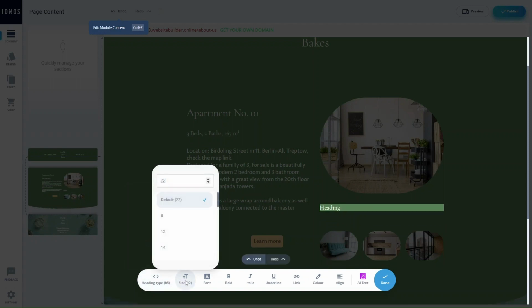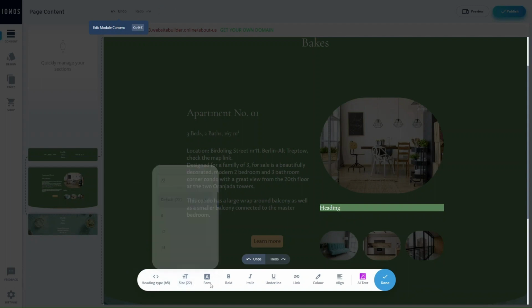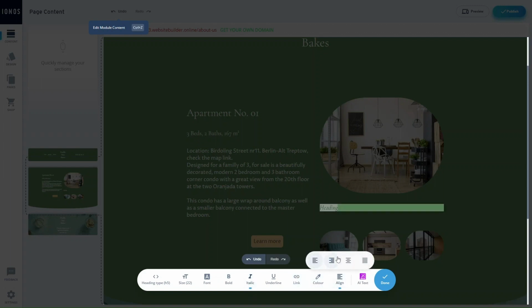I can change the heading text size. I can change the font. I can change the formatting. So if I want it bold, italic, underline, I'm going to italicize all of this. So I might need to highlight the text, and then I'm going to change the alignment to the middle. And then I can also change the color and the link as well.